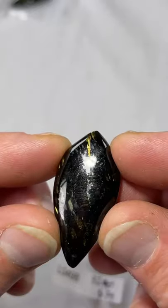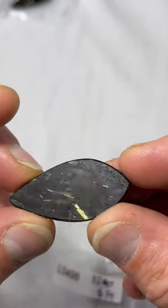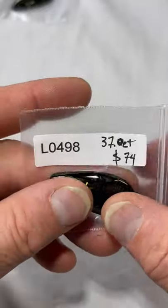This is really good quality material. It's very well cut, and it's not something you see every day. That one is 74.